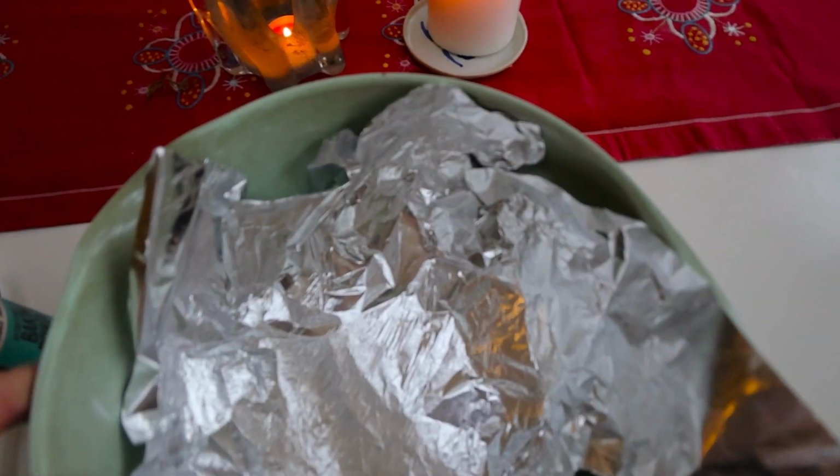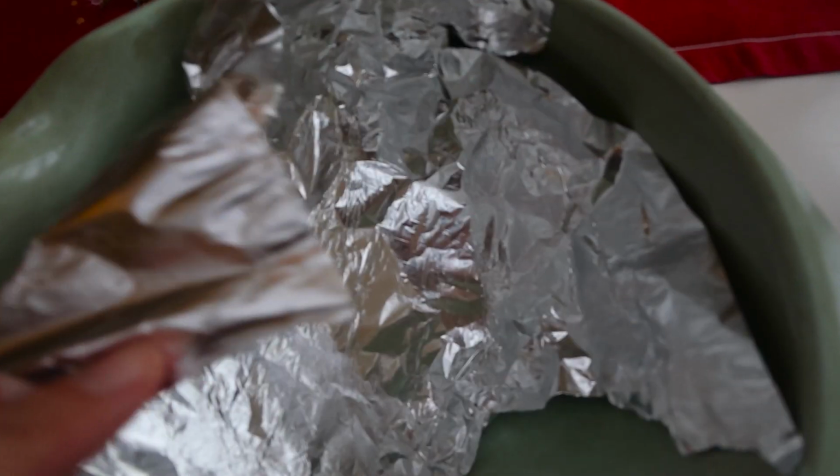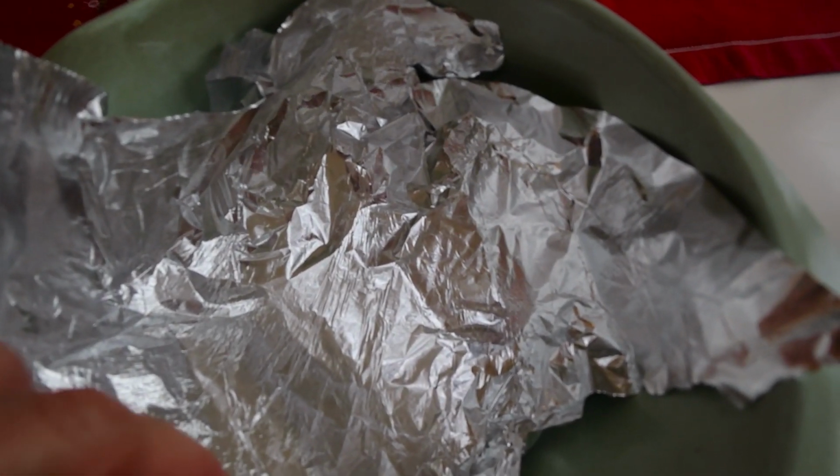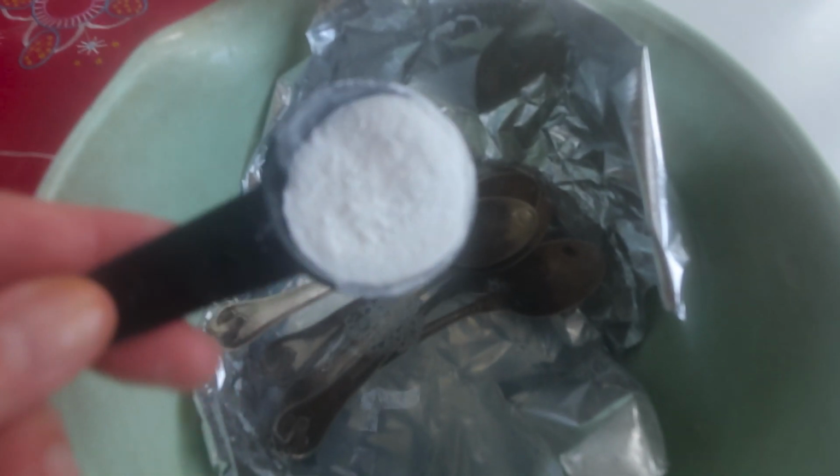Take a plastic bowl and put some aluminium foil in with the shiny bit out. This is the dull, this is the shiny. Cover the cutlery with hot water. And then you put in 1 tablespoon of baking soda. They all need to be covered, totally covered. And then wait about 10 minutes.